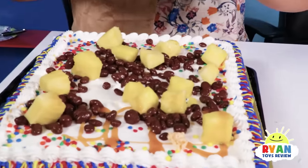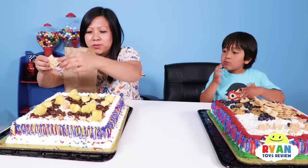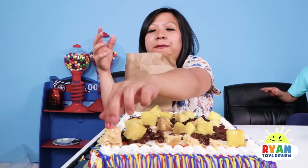Rice Krispie Treats. Ryan's eating Rice Krispie Treats, while Ryan's eating Rice Krispie Treats. Rice Krispie Treat fun.